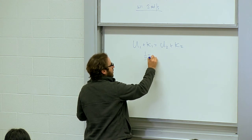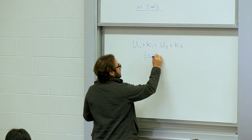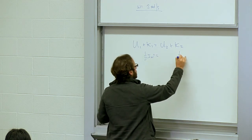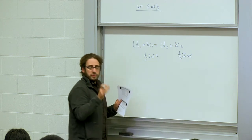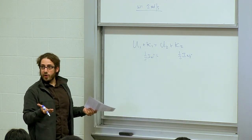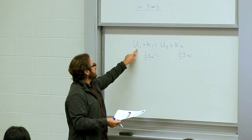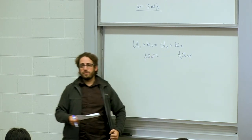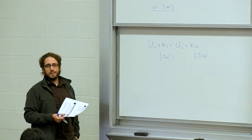1/2 I omega squared. We know omega, we know I, so this term is fine. Right? This guy here we can write as 1/2 I omega final squared. So that's success because we've introduced into the equation the quantity we want to know. So hopefully this is going to tell us something about what we're trying to figure out. Now we just need to figure out the potential energy. What's the difference in the potential energy between when the bird hits it and when it hits the ground?